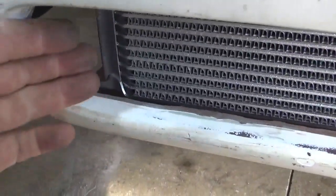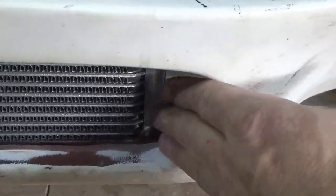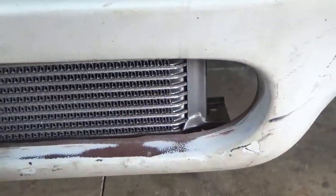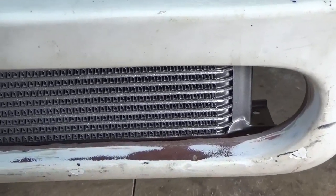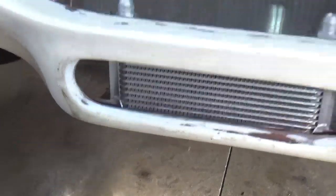I'm going to have to make some air dams, some little filler pieces to go in here on each side to direct the air towards the oil cooler. So maybe I can connect that to the body on the bottom and make a little air dam in there. But I'll do it in a different video.